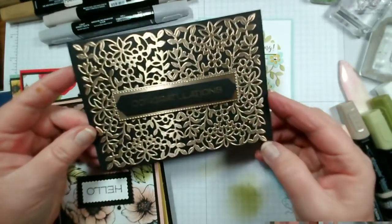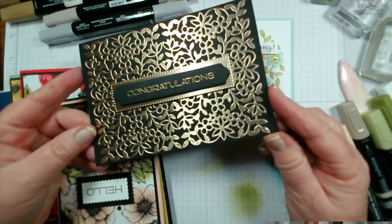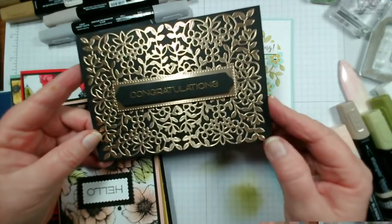We then have this one, and this is one that I created, I think it was on Sunday in our craft and chat session. So this is 2 gold pieces put together.